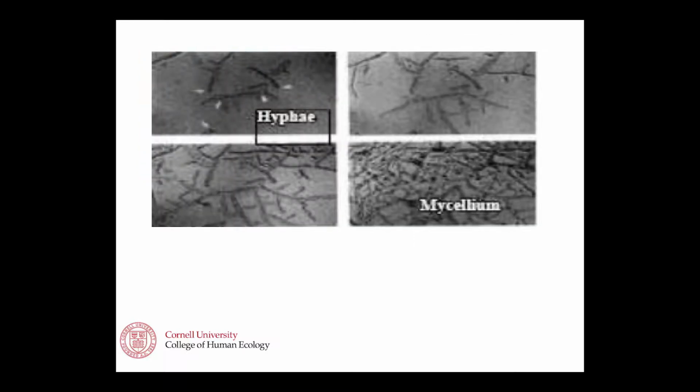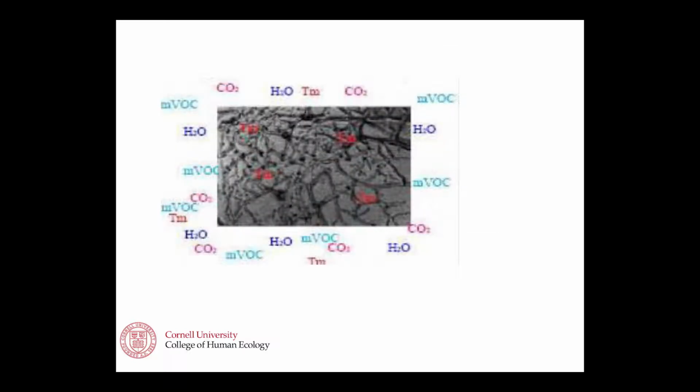So once mold is on a surface that's favorable to it, it starts growing hyphae. Hyphae are tube-like structures that contain nutrients. The hyphae continue to spread out. They get to a point, which you can see in the bottom picture on the right, where it's then called mycelium. And that is a massive growth of hyphae. Then the hyphae start digesting, let's say the wood it's on. It breaks the hydrocarbons in wood down to easily digestible sugars. And that's what the mold lives on. And here it's giving off volatile organic compounds, water, carbon dioxide.